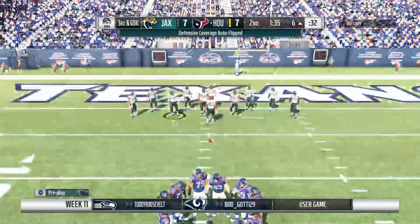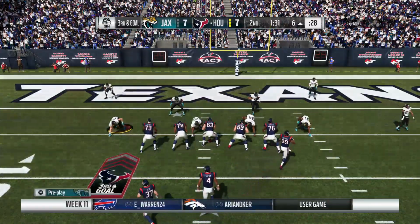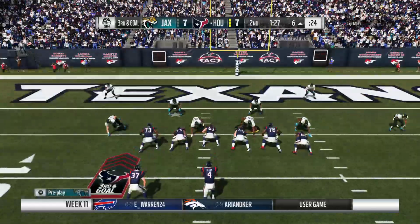And they're breathing fire a little bit right now, aren't they? A lot of confidence being shown by them at this point of the game. They need to reverse the trend. The last 2 plays have gone backwards. Now it's 3rd and goal.